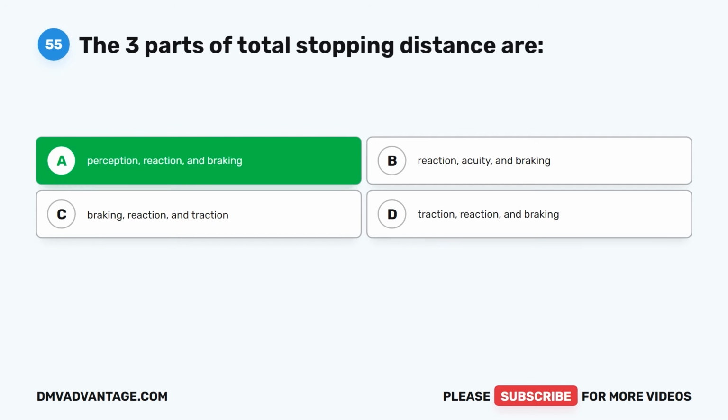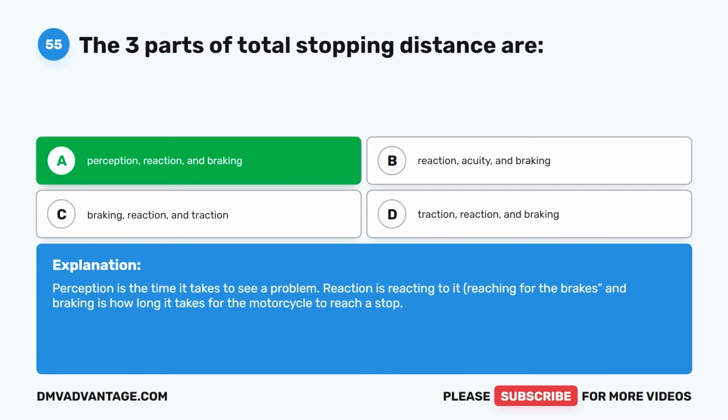Perception, reaction, and braking. Perception is the time it takes to see a problem. Reaction is reacting to it, reaching for the brakes. And braking is how long it takes for the motorcycle to reach a stop.